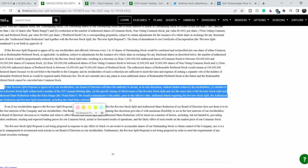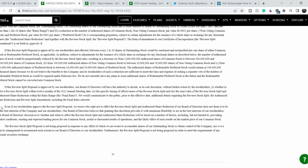So, right after July the 12th, if this reverse split proposal is approved, the board of directors will be in charge of doing this reverse stock split whenever they want, within 1 year from July the 12th. And the ratio and other details will be disclosed to the existing stockholders, but won't be the subject of further stockholder vote. And let me quote you this.